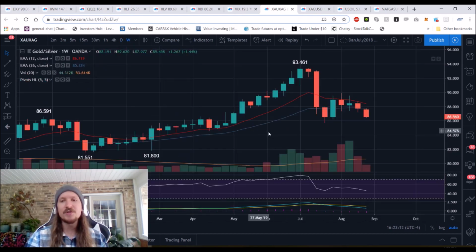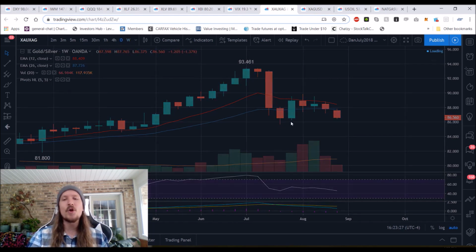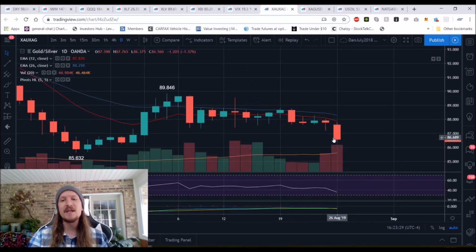And now it's up to the bulls to just hold the weekly low of 85.63. And if we do, we'll have a weekly tightening range. If we don't break that level, it is a new downtrend where silver is going to gain a lot of ground on gold. So that's an important support level to be watching, but very notable today due to consolidation.